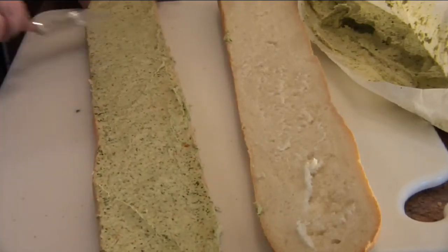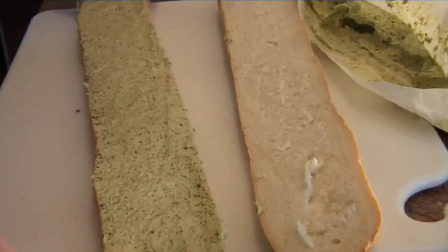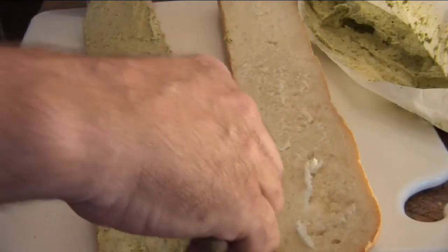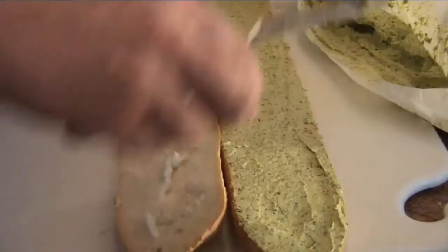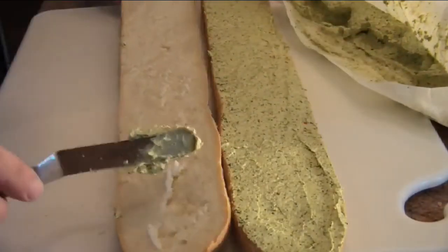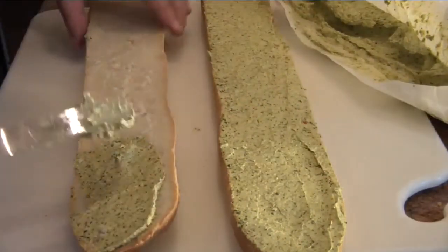Now I'm using a pastry knife, but you can use a butter knife, you can use a rubber spatula, whatever you have handy, the back of a knife, doesn't matter. All of it works and works well. So don't think that you have to have a specific tool for this. You don't. Okay?